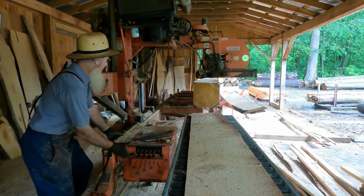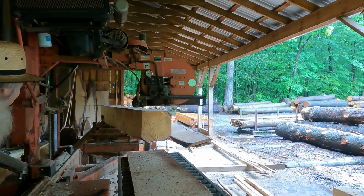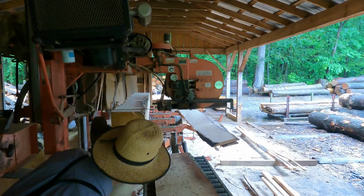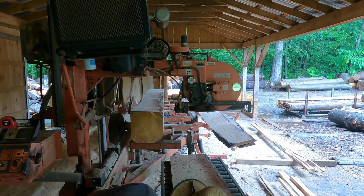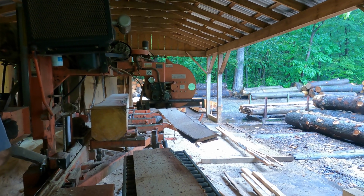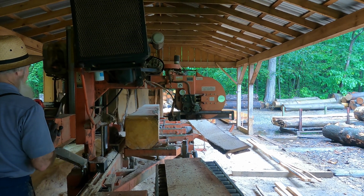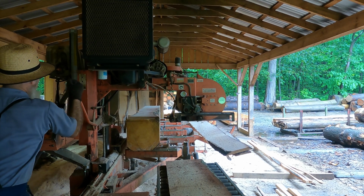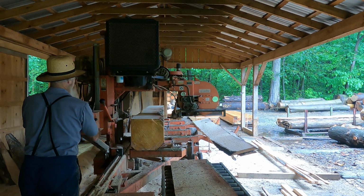There, he was showing me the pitch on his hand, all the sap on his hand. That's why I wear gloves. So I'm guessing Ervin's probably about 5'2", maybe 5'3". I mean, he's not a big, strong lumberjack guy. He's just a normal, everyday guy. And man, he flips this stuff around like it was nothing.